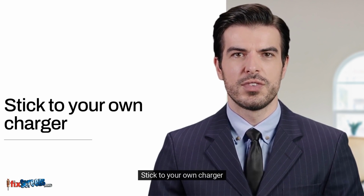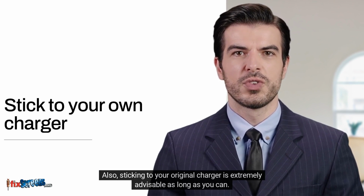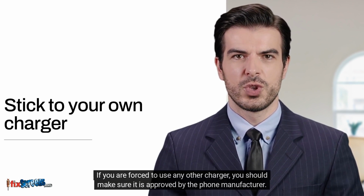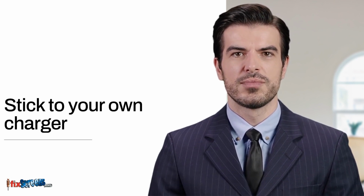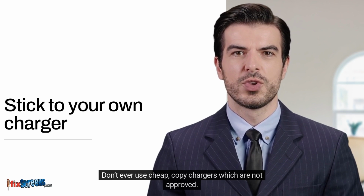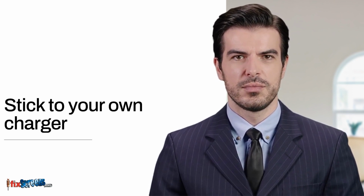Stick to your own charger. Also, sticking to your original charger is extremely advisable as long as you can. If you are forced to use any other charger, you should make sure it is approved by the phone manufacturer. Don't ever use cheap copy chargers which are not approved. This could lead to quick damage to your battery.